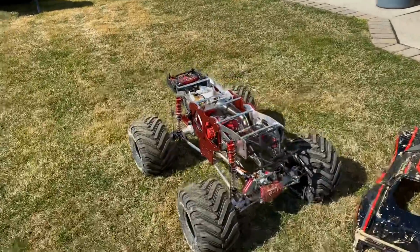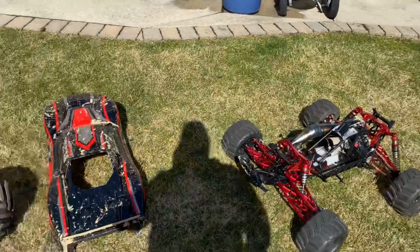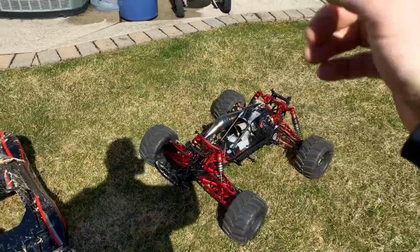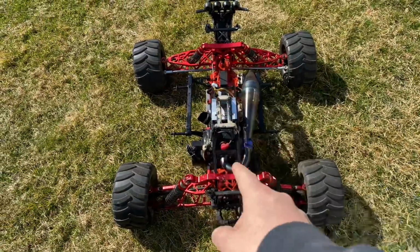All right, so I'm going to go over everything. Just going to clean everything. This is what I'm more concerned about right now. I got to get this guy all shined up. I want to bring her downstairs. We're going to be taking this engine out. We're going to be trying out that ReedCase 45cc.